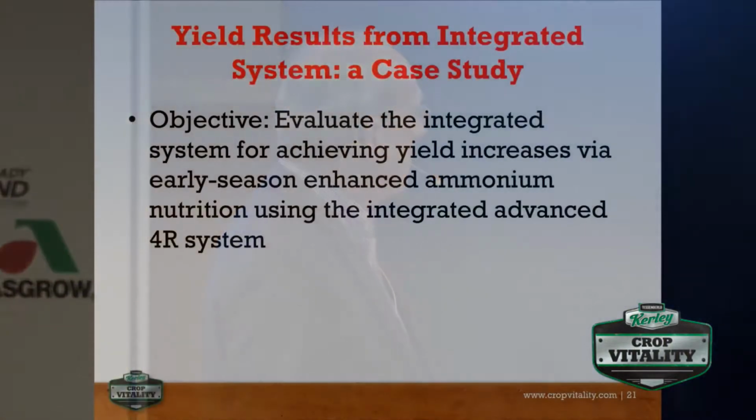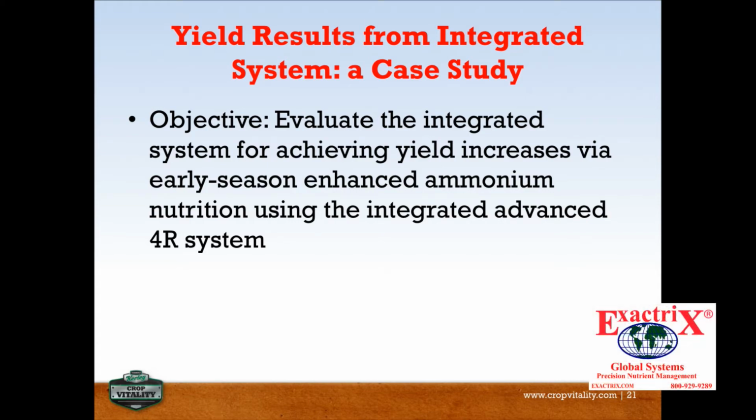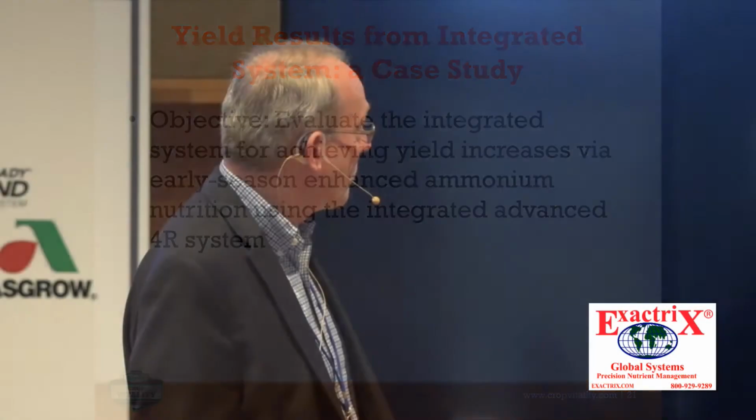Okay, let's take a look at a case study here that illustrates some of these points. The objective of this case study was to evaluate the integrated system for achieving yield increases via early season enhanced ammonium nutrition using the integrated 4R system that I've described.